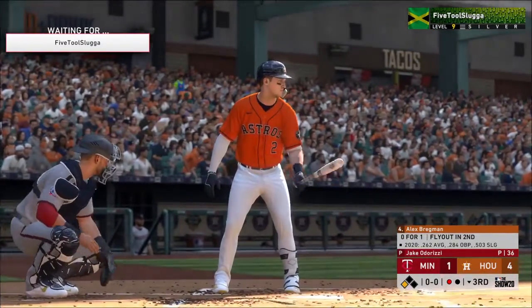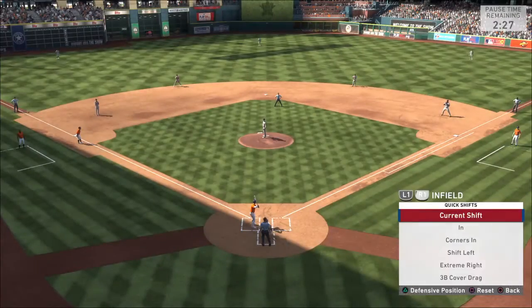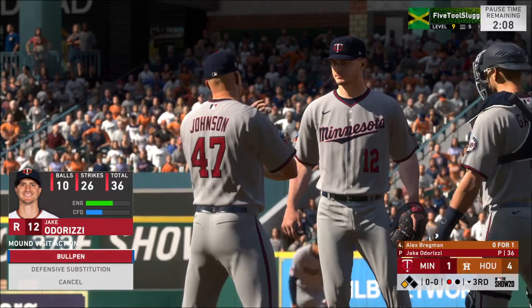One out now in the Houston third, and that'll bring up the LSU product, Alex Bregman. Now time is called, and this might be to buy a little time for that reliever to get loose.